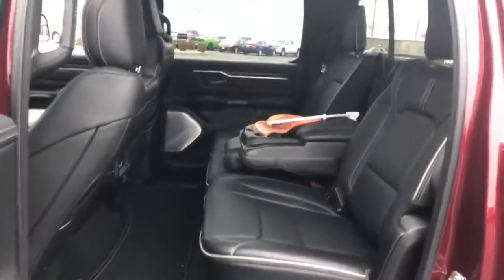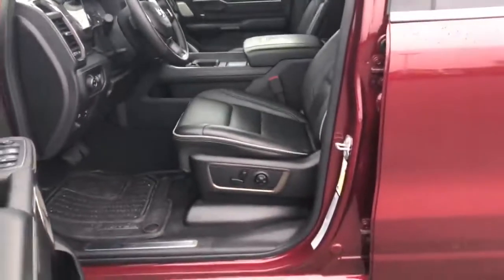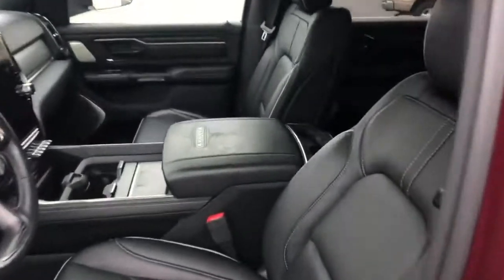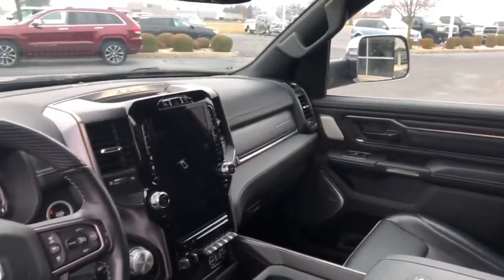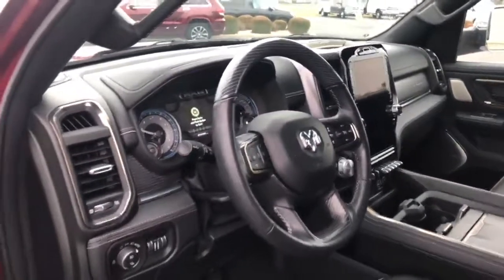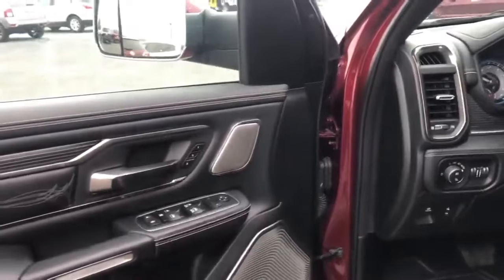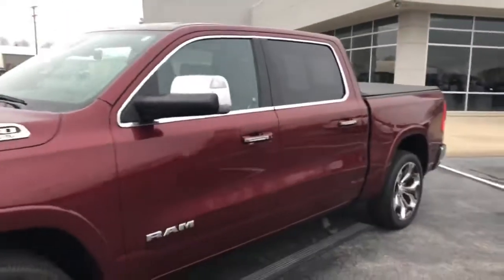This is a certified truck, so you're getting some extra factory warranty with it. Up front, we got the bucket seats, that all new redesigned console in there, the big 12-inch touchscreen radio. All the power features you can imagine. Heated, cooled seats, memory features, passive entry, blind spot monitoring. The list goes on and on and on.